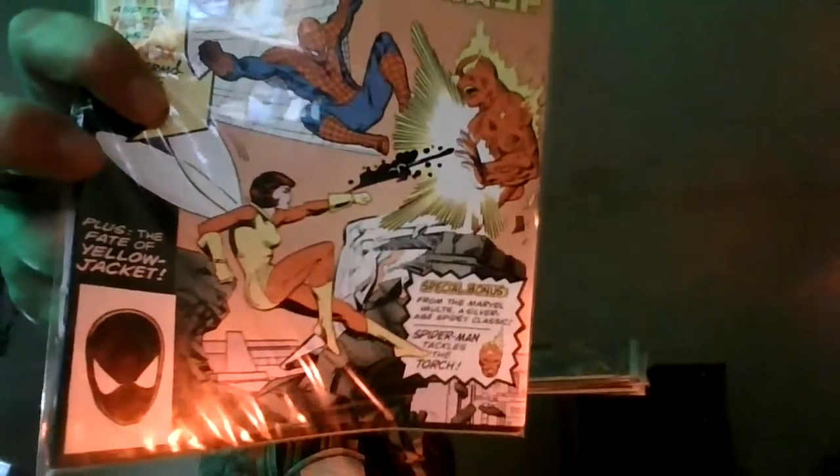Spider-Man versus the Human Torch. And then this is, and the fate of Yellow Jacket. And then X-Force Annual number 2.